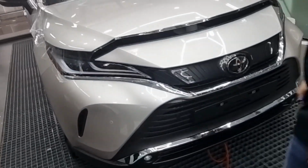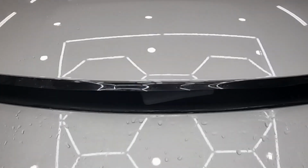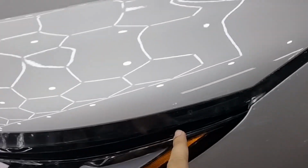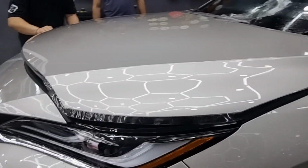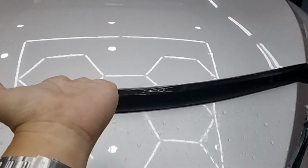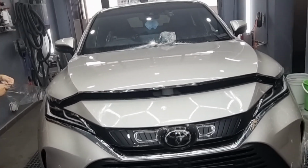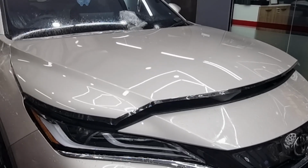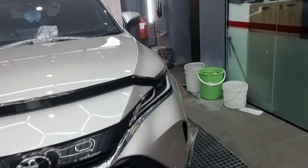Also, one of the other considerations is that some owners prefer to have this excess film here, so that after the film is stuck on, they can fold the film back inside to give a more seamless finish. Whereas with a machine cut PPF, a lot of times the film actually ends as close as possible to the edge. So it means that the edge of the PPF is exposed. With the folding method, the edge of the PPF is concealed. It gives a more seamless appearance.